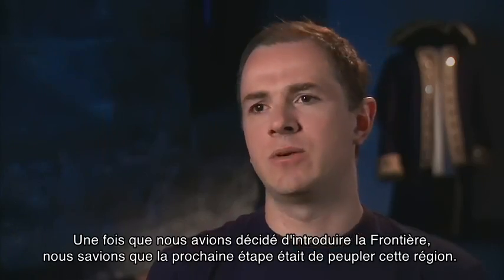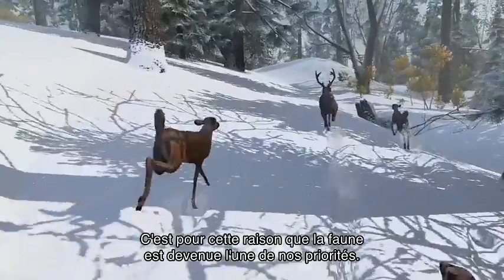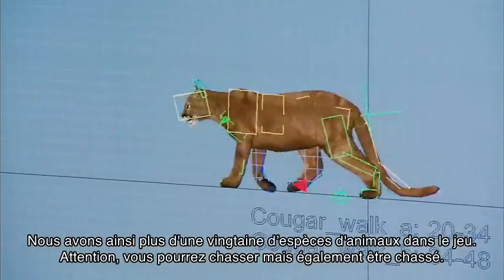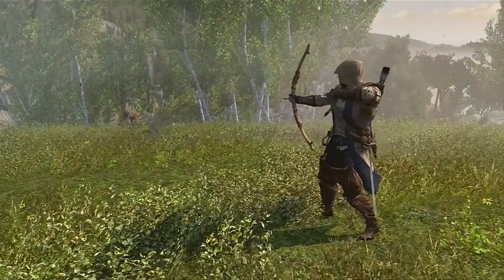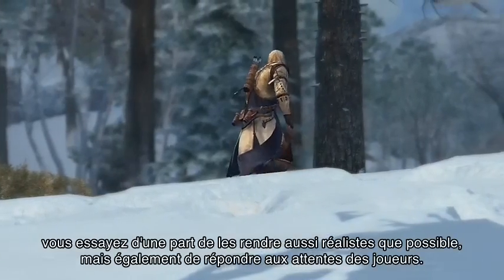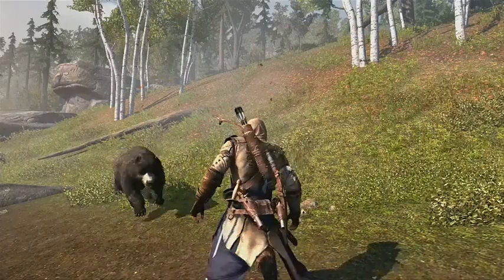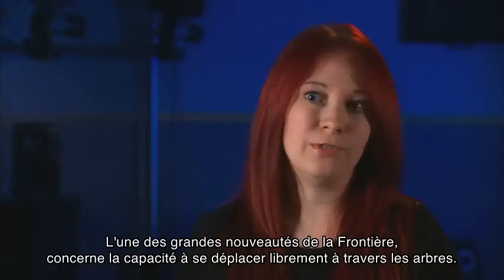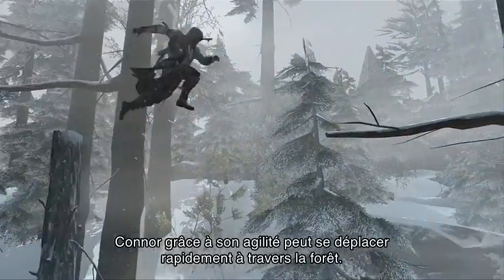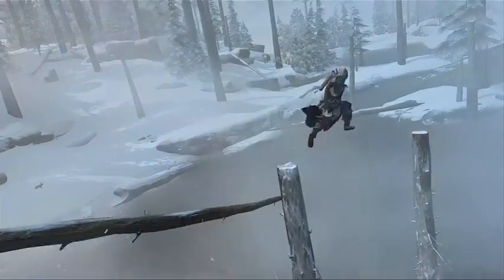Once we decided that we were going to build the frontier, we realized obviously we need to populate that area. So animals became a very big deal. We have over 24 different species of animals in the game. There's an entire hunting loop that you can engage in. Whenever you're building elements such as animals, you're halfway trying to be real and halfway trying to fulfill that fantasy of what people expect. One of the great new features we have in the frontier is the new tree running. Connor being really fluid and being able to navigate through the trees. The frontier is really our new playground.